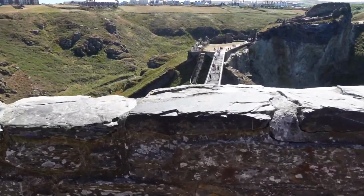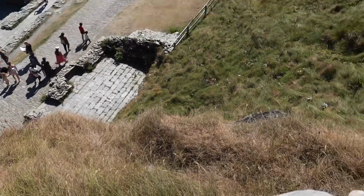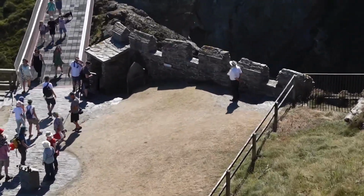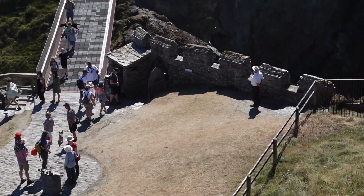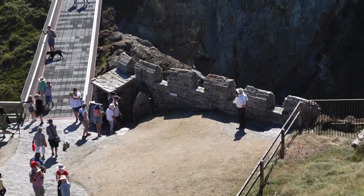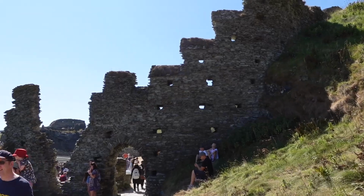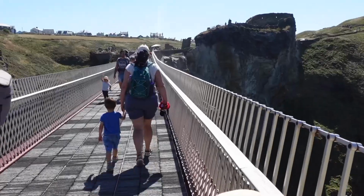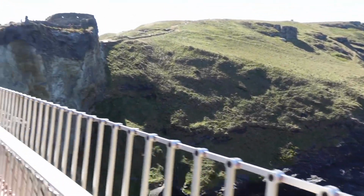Let's see what we got here. Oh yeah. Again, that's looking down on a Victorian build. I think, like I said earlier in the video, I assume the Victorians built that just as a, you know, why not? You know what Victorians were like. Right, we're heading out now, we're done. Heading out via the Great Hall. Alright, back across the bridge. Heading out.